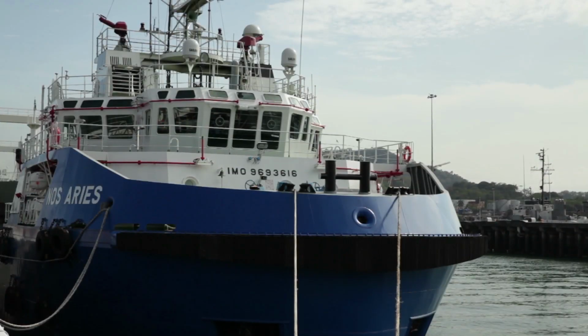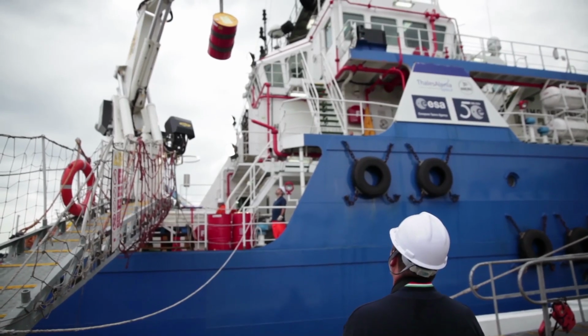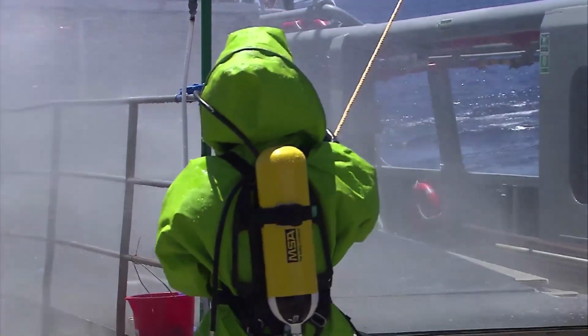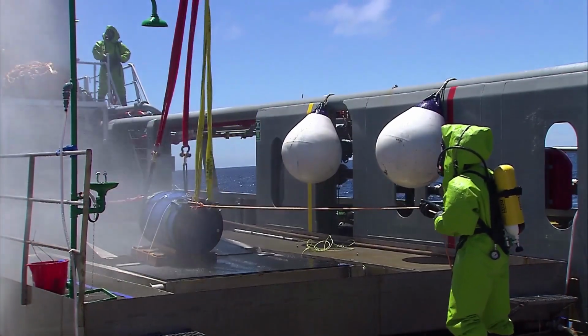Once the spaceplane had been delivered to Kourou, the Nos Arias prepared the next phase of the mission and deployed to Panama Port, where it began a series of test runs on its first and primary task: to recover the spaceplane once it had splashed down into the Pacific Ocean.